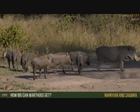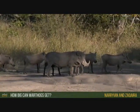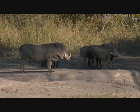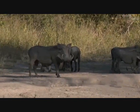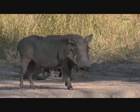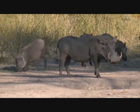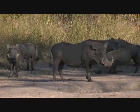Now, Narian and Zakaira, that's a very good question, because it goes back to exactly what I was saying about how difficult it is for predators to catch warthogs. You say, how big can they get? Well, a big male warthog can weigh up to 100 kilograms. That's 220 pounds. So that's a huge amount, and that, of course, makes it extremely difficult for something like a lion or a leopard to grab. Even though a lion is much bigger than that, a leopard is not. In fact, it's much heavier than the leopards that we get out here. You're looking there at a warthog sow, so that's a female, and she probably weighs about half of that. I reckon she probably weighs about 50 kilograms or 110 pounds.